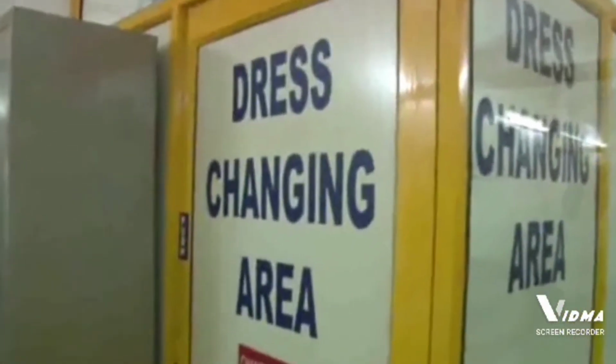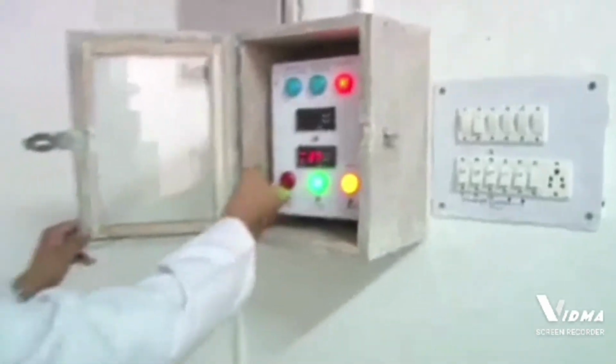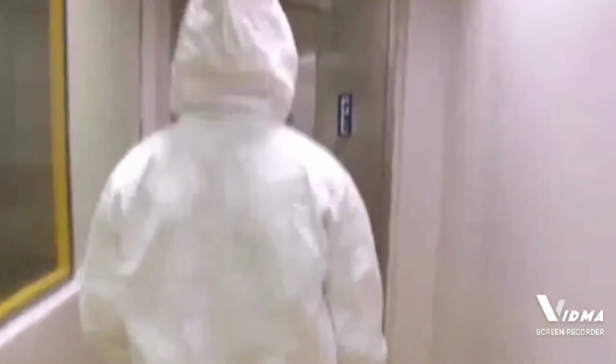Before entering into the BSL-3 lab, a person must wear proper personal protective equipment with N95 mask, shielding goggles and gloves. Entering into the BSL-3 lab for H1N1 sample processing includes putting the air handling unit on, where the person will first move into airlock unit 1 with the negative pressure of minus 10 Pascal, then into airlock 2 with the increased negative pressure of minus 20 Pascal, followed by the main working area, which has the maximum negative pressure of minus 30 to minus 40 Pascals.